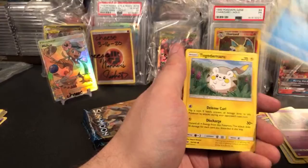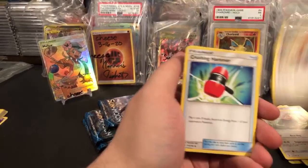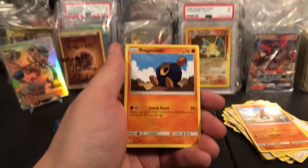Pack number two. Dude, you got the viral? That's right, I got the viral. No, I do not have the virus. What? Who is he talking to? He's not talking to me, is he? He's talking to somebody else. Oh, I'm sorry, the camera's pointing off to the side. Sorry about that. Spinda and Decidueye. What do we got here?